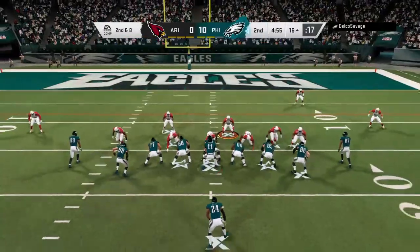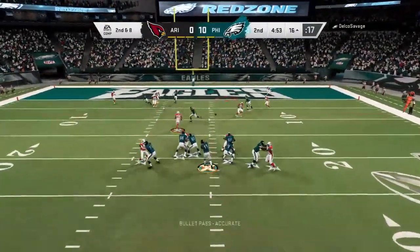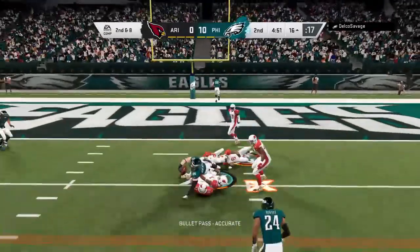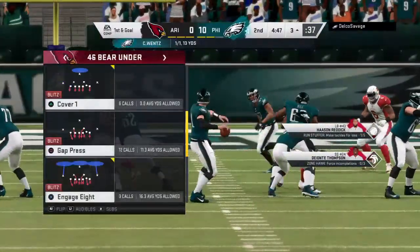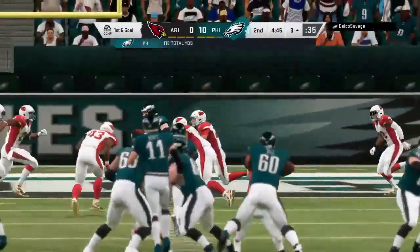43 to Mike, boys. Wentz going to throw. Now he's got it. And stopped a few yards shy of the goal line at the 3. An Eagle first down, Wentz to Ertz.